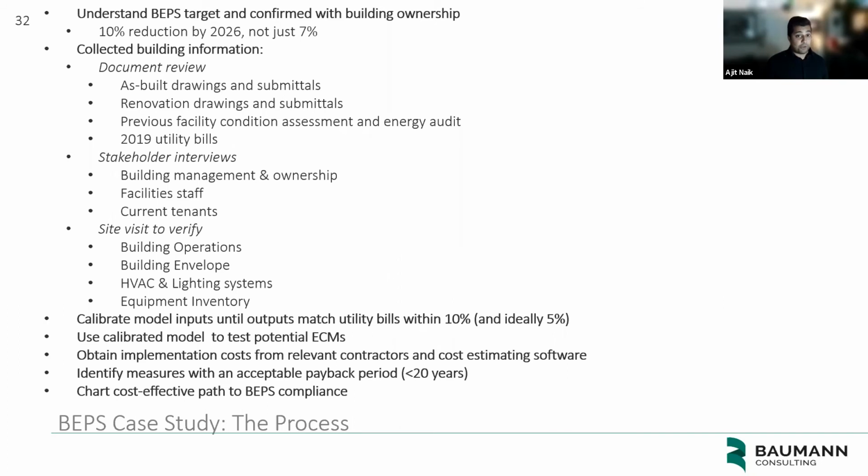We collected a ton of building information. We did a thorough document review. We looked at as-built drawings and submittals. There were several renovations. We looked at all of those drawings and submittals. There was a previous facility condition assessment and an energy audit done, which we looked through, and we looked through all of their 2019 utility bills. We interviewed stakeholders, including building management and ownership, the facility staff, as well as current tenants actually occupying the building.